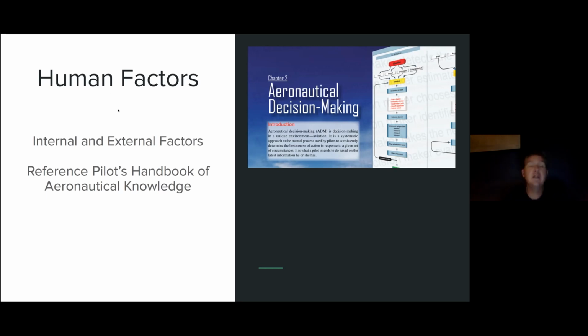Also understand in human factors that there are internal and external factors. There are things that we bring to the table when we fly, things like our attitude, our preparation, our knowledge, our skills. And then there are external factors, which are just the things that happen during a flight: headwinds and tailwinds and sink and lift and all those things. It's important to understand that it's really a mesh of those that we call human factors.